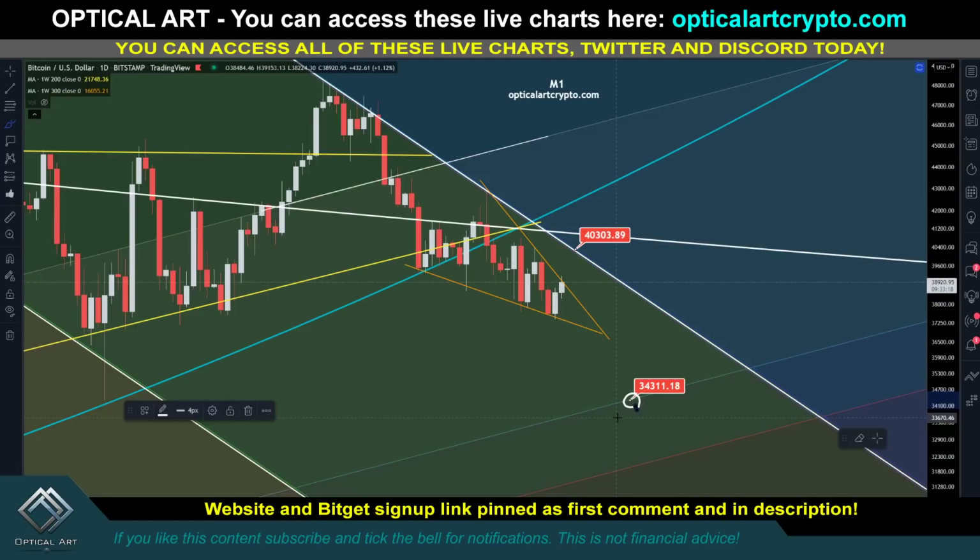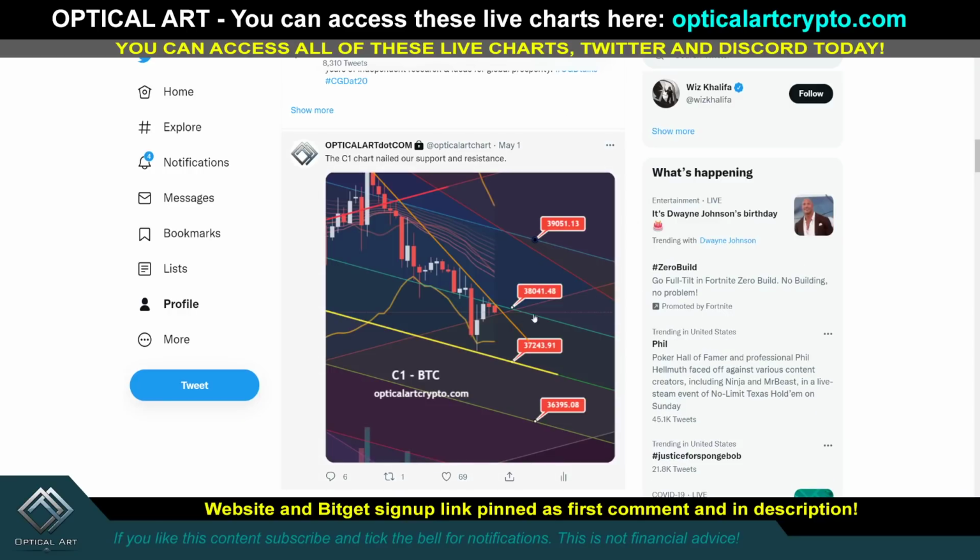We're going to come back to this chart, and I will show you this line here. But I did want to show you how we were able to find the exact top. This was a tweet I made, and I also made the same post in Discord. This is May 1st. I said if we push up, your resistance is this blue line. Again, just like I showed you the fib channel that I created on the Dow Jones chart. Same method here. If we push up, I know this blue line is going to be resistance at 39,051.